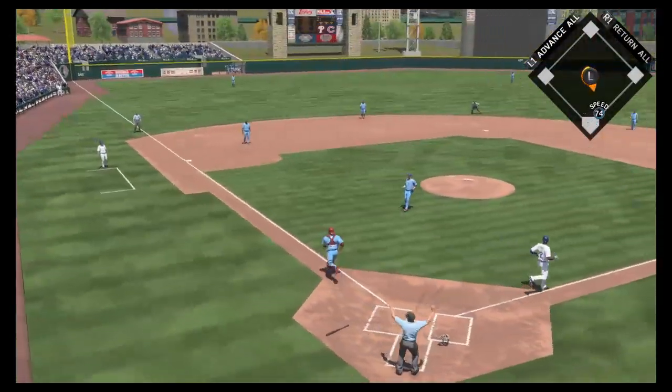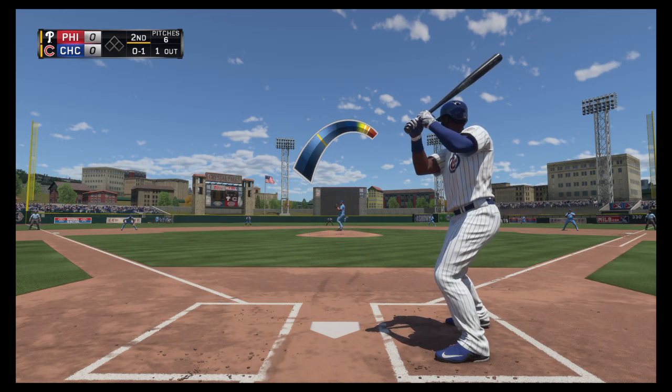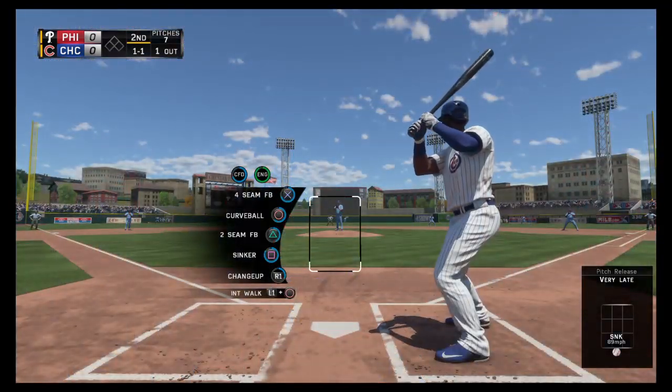Very weakly on the ground. That's a foul ball. The windup and the 0-1. That's over, but low. It's a ball and a strike. Time for a look at our umpires in this one.